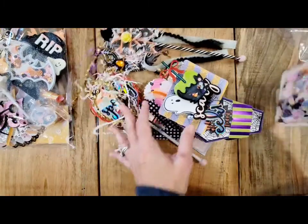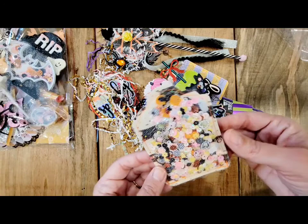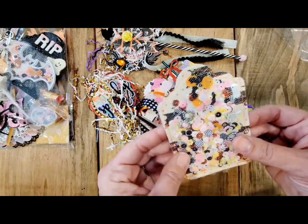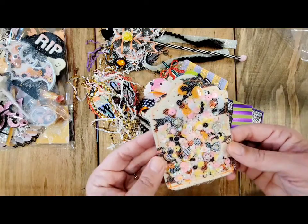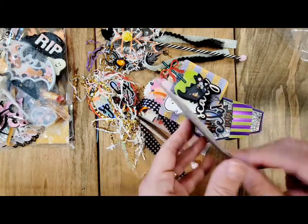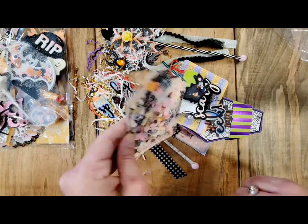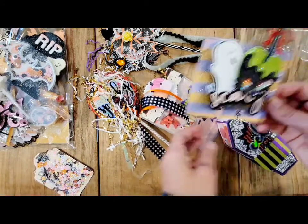All right. First off, look at this cute shaker tag. Isn't that cute? Look at all the bling in there. And she used a really sparkly tulle on top too, so that just gives it an extra layer. Isn't that cute? Cute paper too. It's like little haunted cars in there.